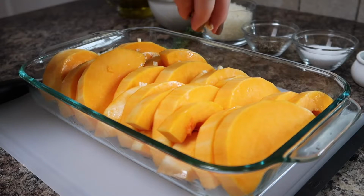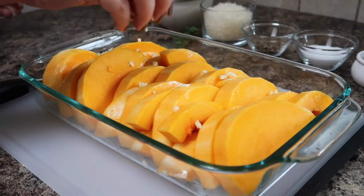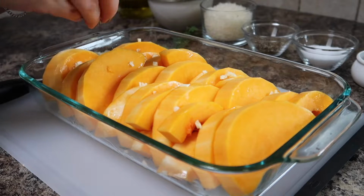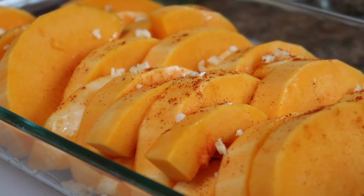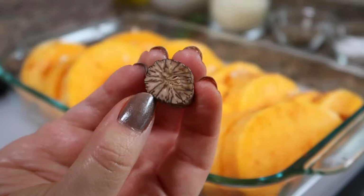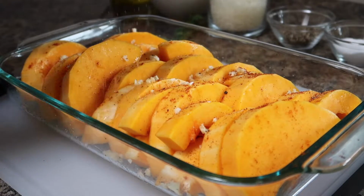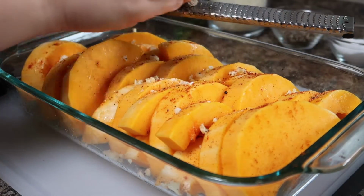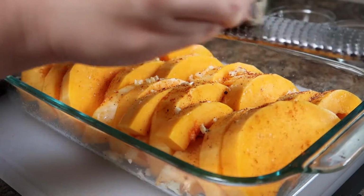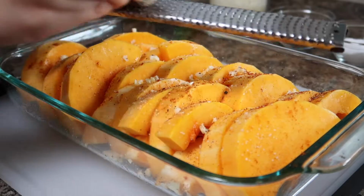Then to add some flavor to the butternut squash, I'm going to add some finely chopped garlic, followed by a sprinkle of cayenne pepper, and the cayenne pepper adds a nice little spice to it that's really unexpected in this dish. Next, I'm adding some nutmeg on top of the butternut squash, and I like to use whole nutmeg, which looks like this, and then I'm just going to grate it using a microplane and just put it everywhere. And the nutmeg is really warm and really complements the nuttiness of the butternut squash.